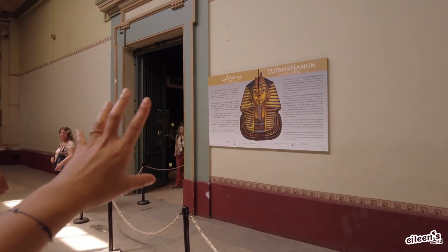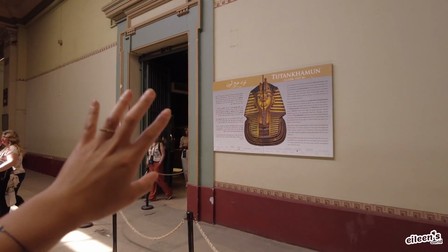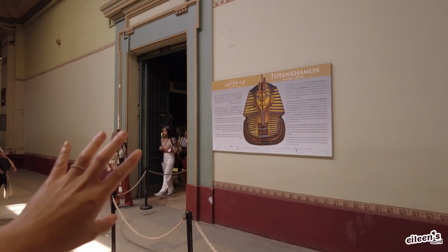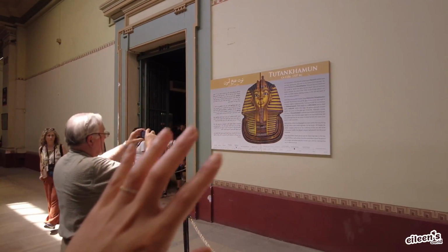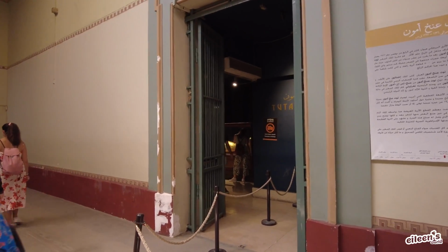Behind these walls is where you'll find the tombs. No, the coffins. The coffins of Tutankhamun and his mask. Can you see it? It's in there.